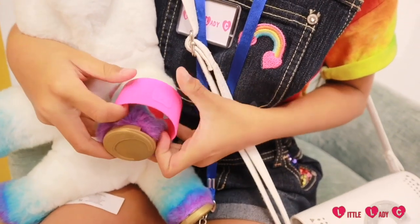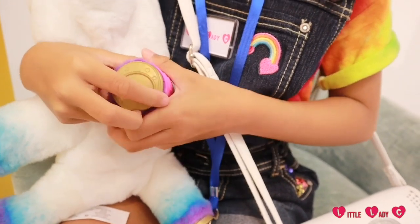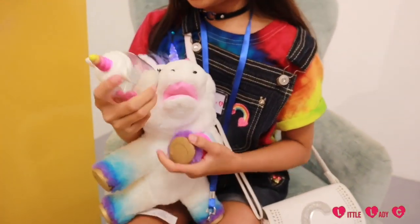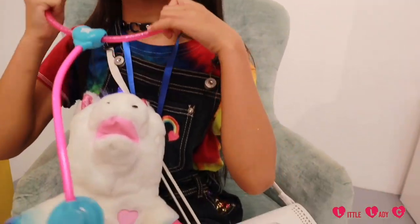Really carefully do it though. Ta-da! Also comes with these pills, which I think she loves. You can also listen to her heartbeat with a stethoscope.